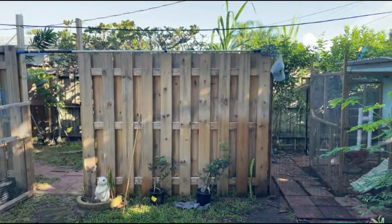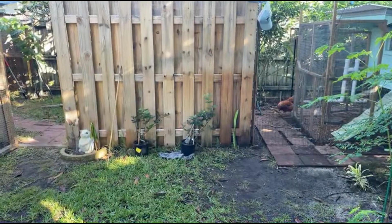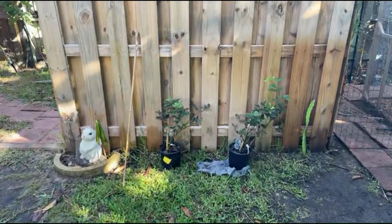Feed them some bunny manure. But utilizing the edge space. So I created an edge space by establishing this fence. And now I want to utilize it. And I'm thinking I'll do it with blackberry bushes. So I started with two.